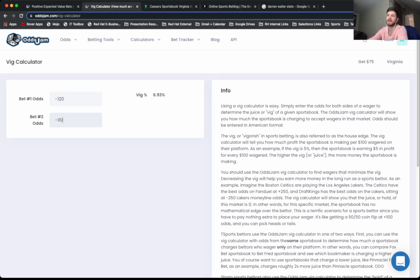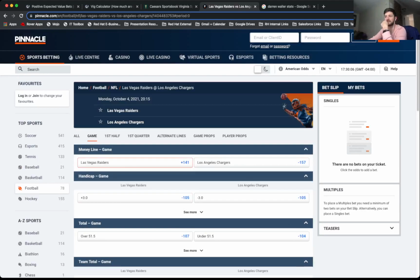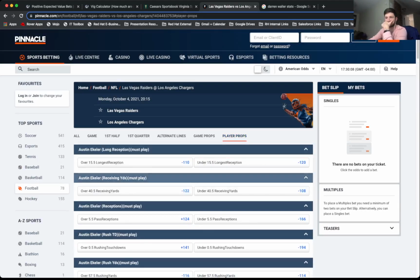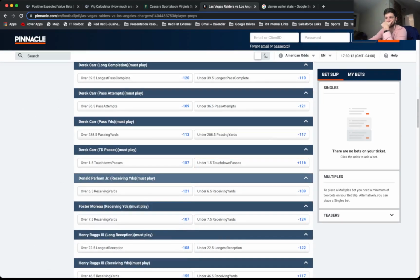I do like using that other calculator to show you what they're actually pricing the odds to truly be at without the VIG. So that's what the other one was for. It looks like it was minus 104 and plus 104. But if you want to look at Pinnacle, the sharpest sportsbook out there, let's see what they have the player props at. Let's see, Justin Herbert.